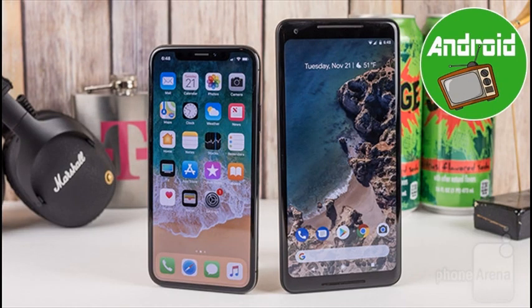As for security, the iPhone X picks up Face ID, which really works surprisingly well, so much that you may soon be forgetting about fingerprints altogether. And while the Pixel 2 XL offers no such face scanner of its own, its rear fingerprint sensor is fast, responsive, and easy to reach, everything we like to see.